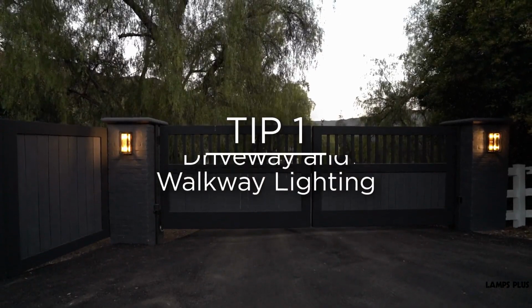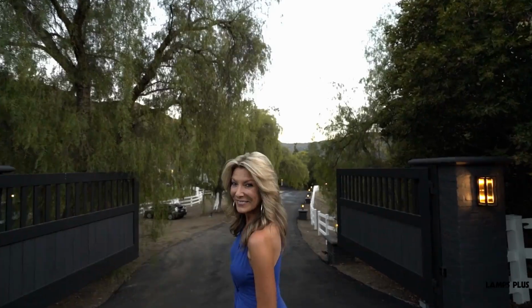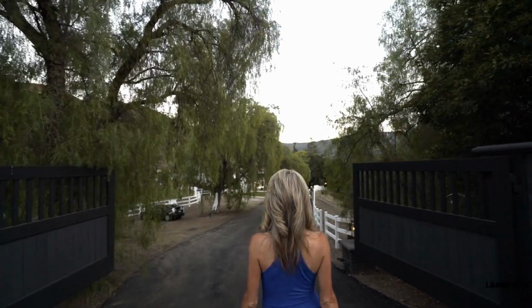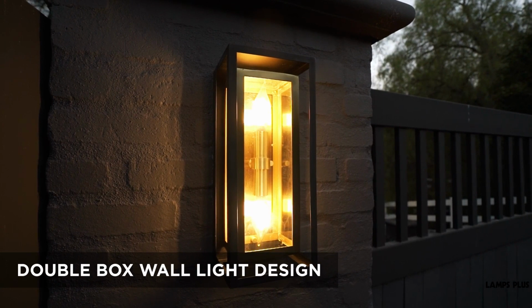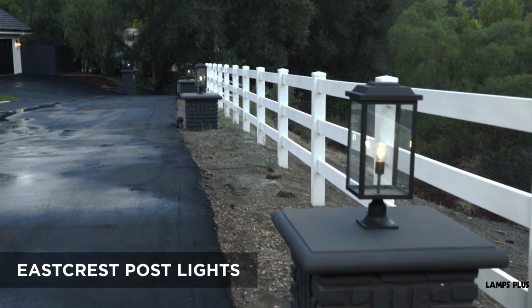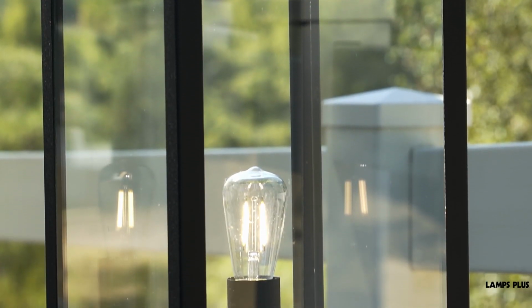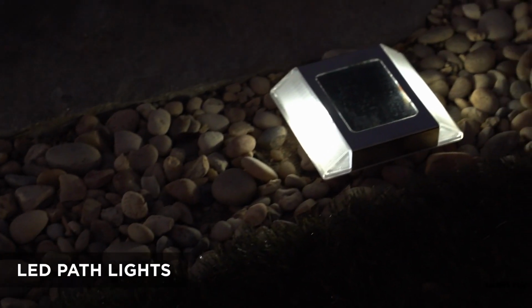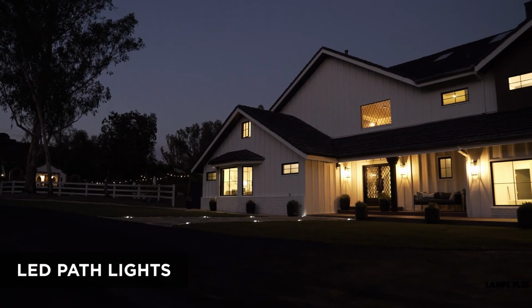Number 1, driveway and walkway lighting. To welcome guests in style, I created a grand entrance with some simple lighting techniques. This double box wall light design sets a modern tone, and it has our mixed metal look in black and brass. Post lights line the driveway. They have an open, modern lantern design with clear glass panels. I love using solar-powered LED path lights. Here, they lead us to the front door.